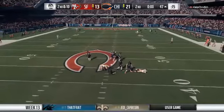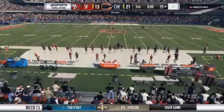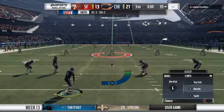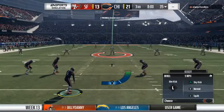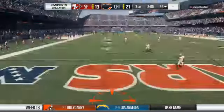Dobbs. And he's going to go down. Couldn't get a throw off with the pressure. Maybe that was for the best, as that brings us to the end of this first half of play. So both teams have their marching orders, and we'll get going again here in quarter number 3.